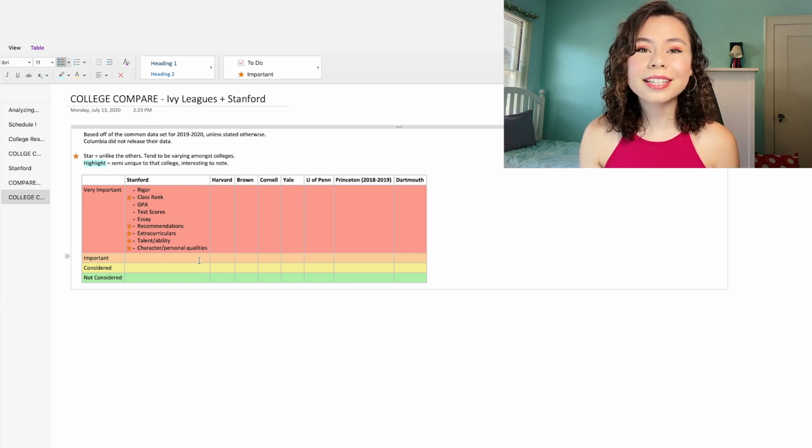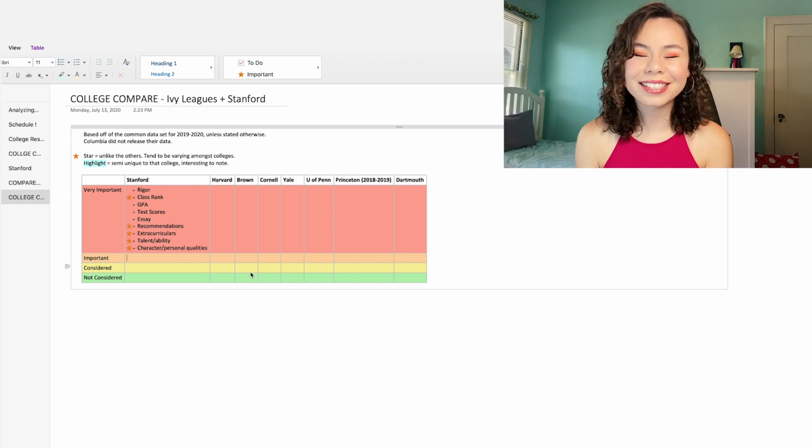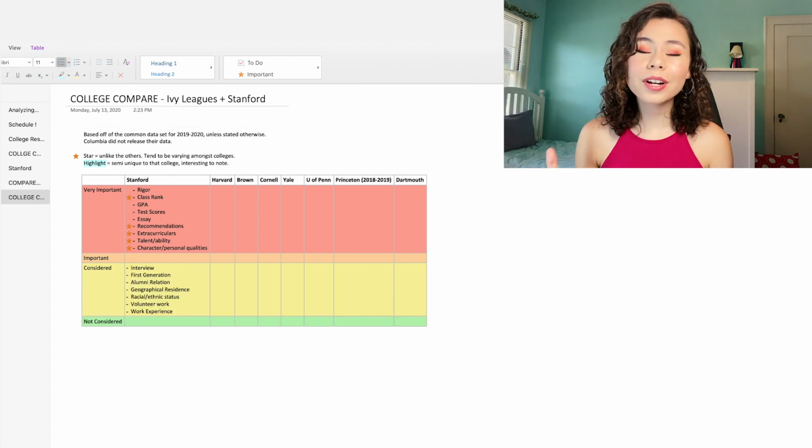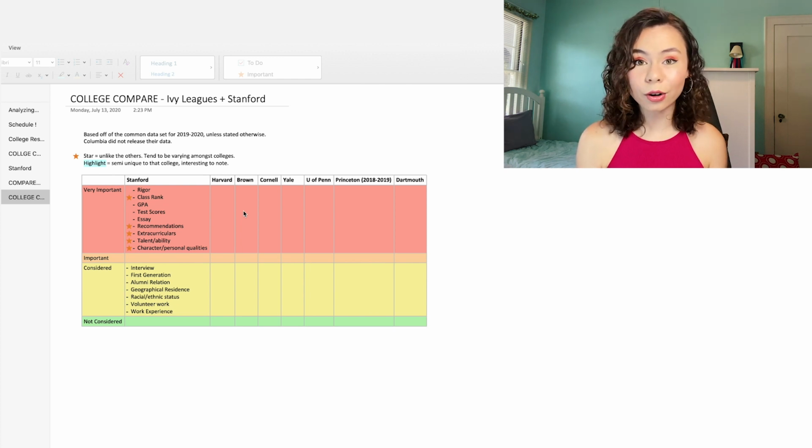All right, now for what's considered important. Turns out it's nothing. There is literally nothing in this box, so we're just gonna move on. Now, the things that are considered when reviewing your application are your interview, whether you're first generation, if you have a relative who is a Stanford alumni, your geographical residence, your racial or ethnic status, your volunteer work, and your work experience. And now here are the factors that Stanford does not take into consideration at all.